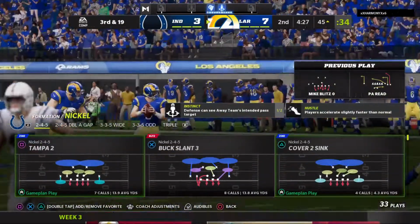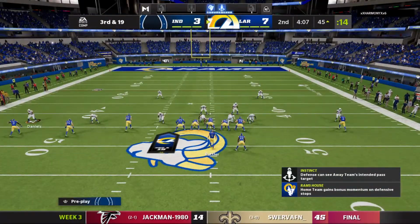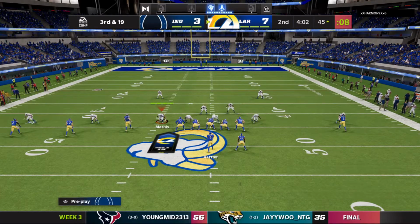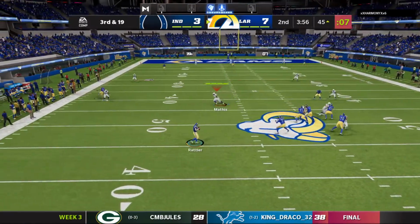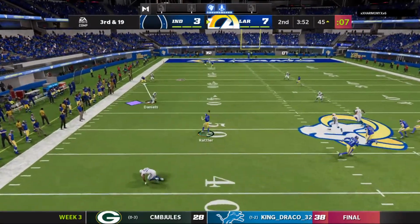A loss of 9 on the play. Brings up third. And some secondary help here for the defense in the nickel on 3rd and long. He'll look to throw. They still can't get him.